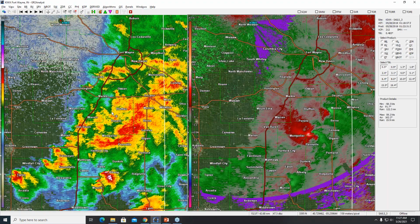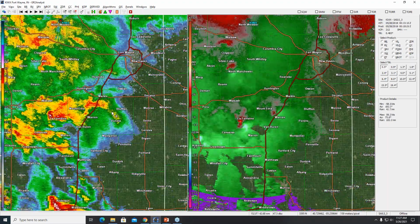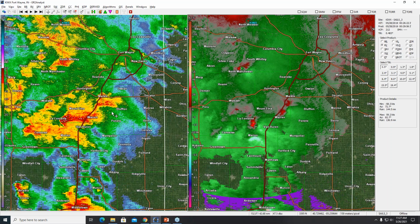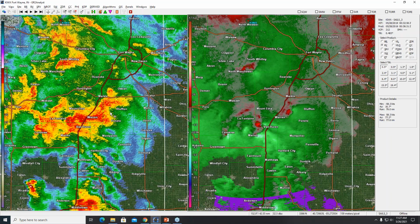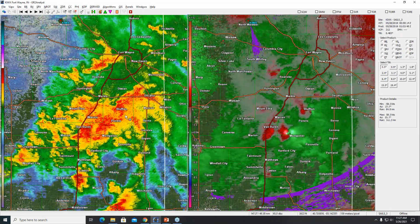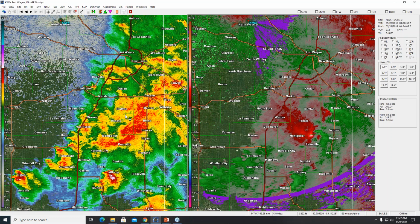Now, why is that? Perhaps this is a case where anvil seeding from supercell storm D on the inflow region and the updraft of storm F prevented a more intense updraft and a more intense circulation. So that's our speculation there, but I don't really have anything that I can definitively put on top of that. So that's my GR2 review.